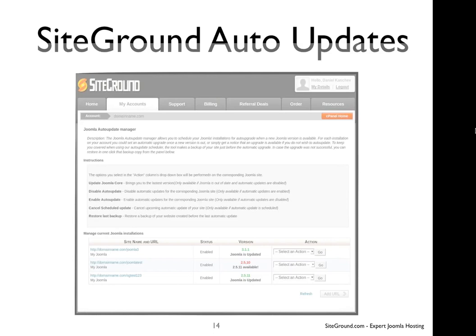So far, this still only upgrades the Joomla core, but we are working to enhance it so that it will be able to also upgrade additional extensions for our clients.